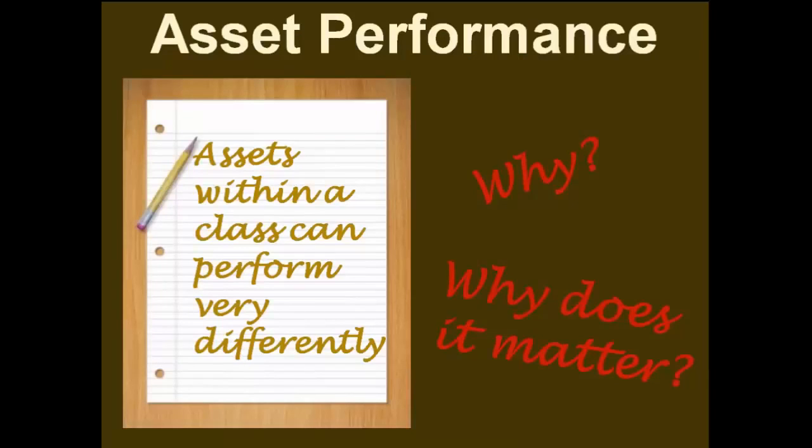We want to think about the fact that asset performance is related to each individual asset. Even assets within a class, or even assets that were put in at exactly the same time, can perform very differently. Why might that be true? They could be subjected to different environments or different service requirements. If it's pipe, it could be in different soil conditions, under different kinds of road conditions, and the other utilities nearby might be different. So there are a lot of reasons why assets can perform very differently.